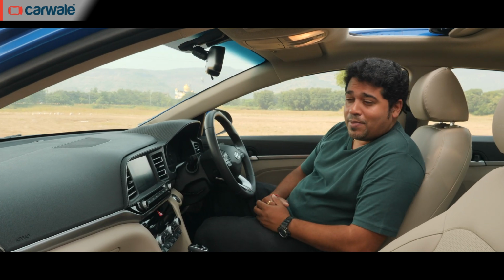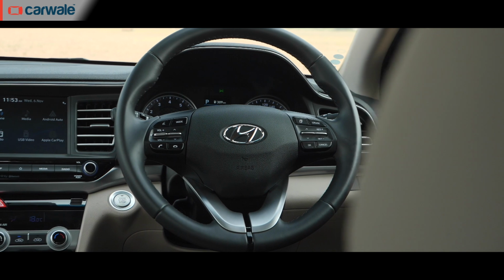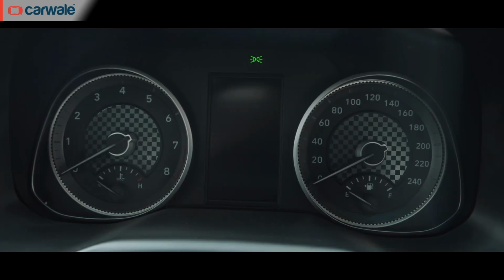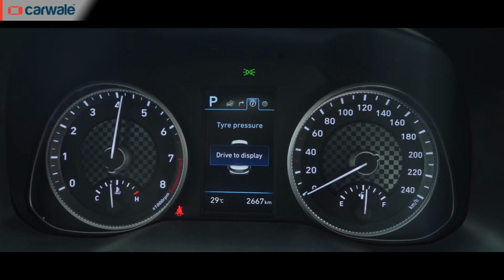Hyundai has a knack of making good-looking interiors, and the Elantra is no different. The changes include a new steering wheel, new dials for the aircon controls, and fresher colors for the interiors. The instrument console also boasts a very clean layout and gets a nice carbon fiber finish.